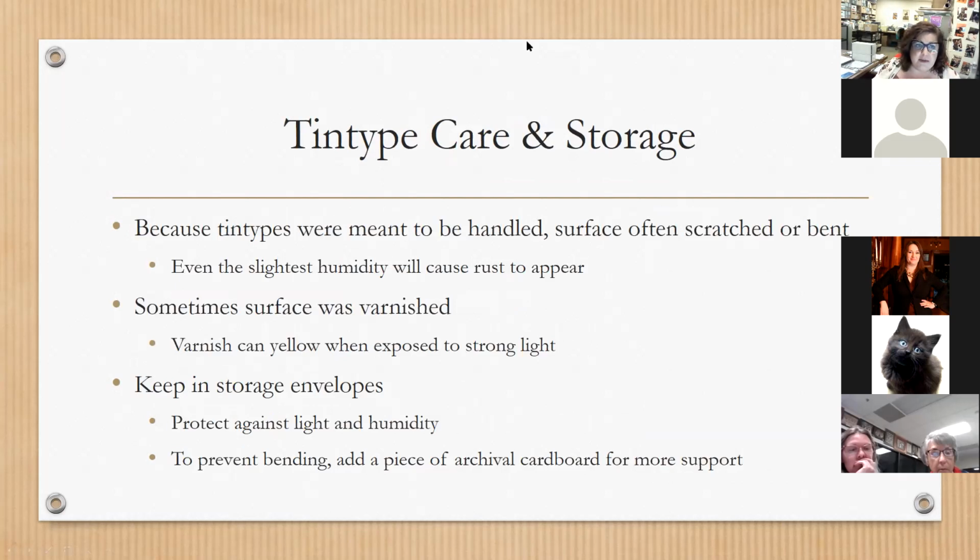Sometimes the surface is varnished, and the varnish can turn yellow or darken when exposed to strong light, which is what's happened to this one. The varnish, you can barely see the image, the varnish has turned very, very dark and is making the poor image look worse than it probably is.